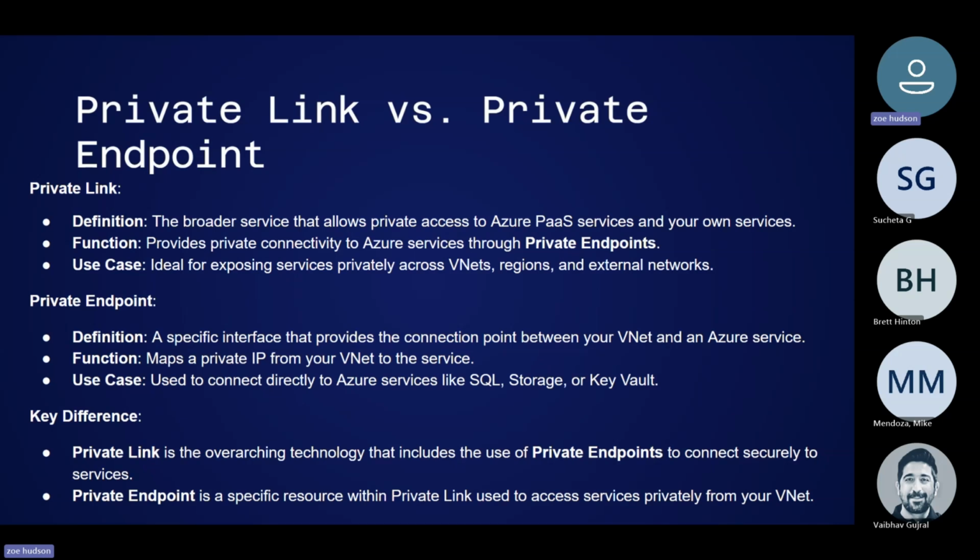So, Private Link versus private endpoints. Let's clarify the difference between Azure Private Link and private endpoints, as these terms are often used together, but they serve slightly different purposes. First, Azure Private Link is the broader service. It's a technology that allows us to privately access Azure services without going through the public internet. It provides a foundation for secure private connections to both Microsoft services and your own applications. Think of Private Link as the overall framework for private connectivity.